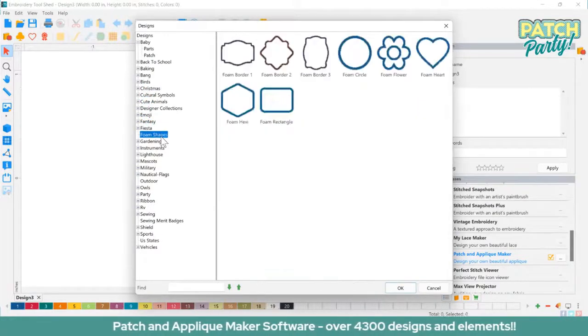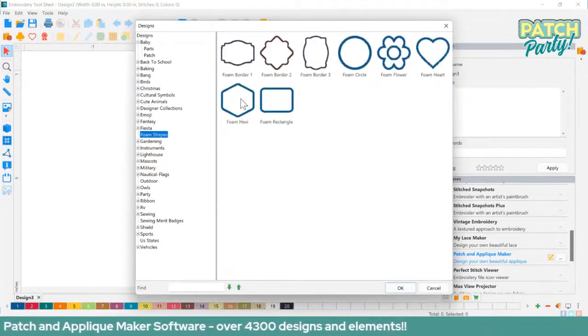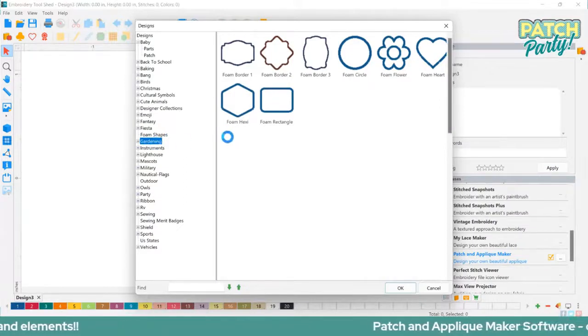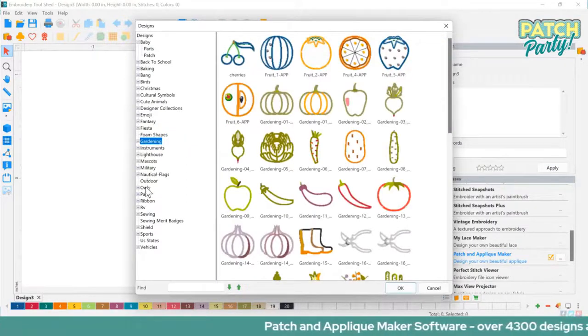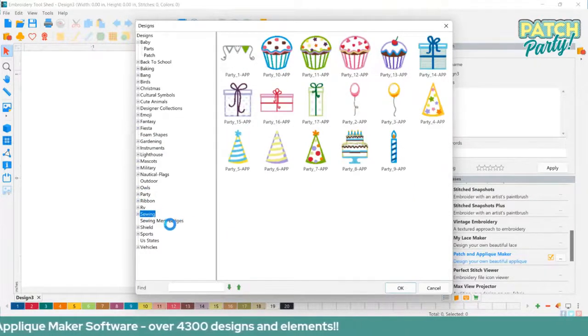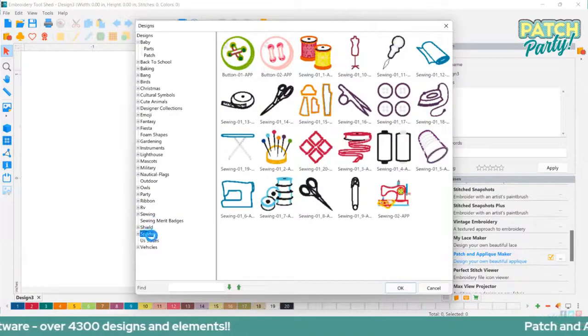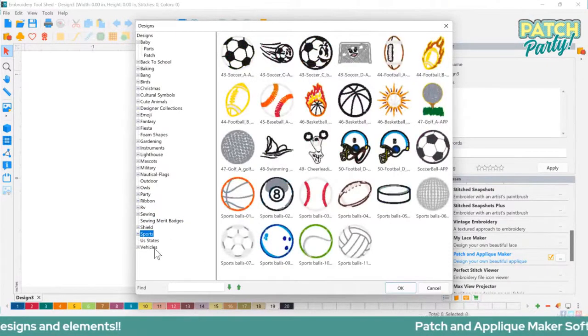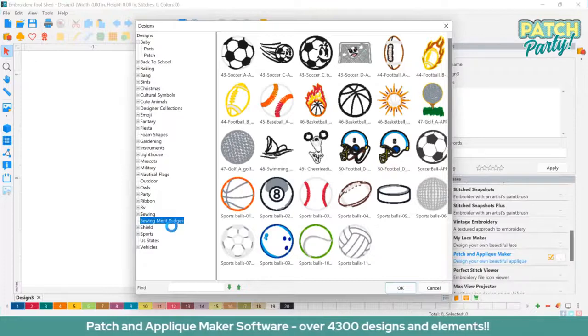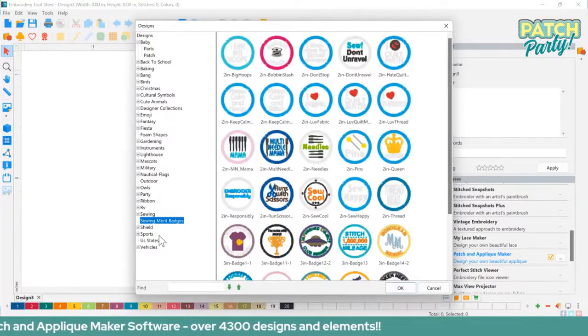Remember I told you that you can put foam in your design. These shapes here are meant to be used with foam around the outside to give you a really cool raised border. But we have cute little designs for all different types of interest. Of course, we have a sewing category, because why would we not, right? We have a huge sports category, even vehicles, all of the states. You could make a patch shaped like your state. And even these cute little sewing merit badges here.